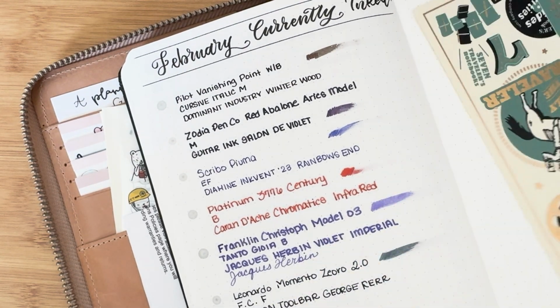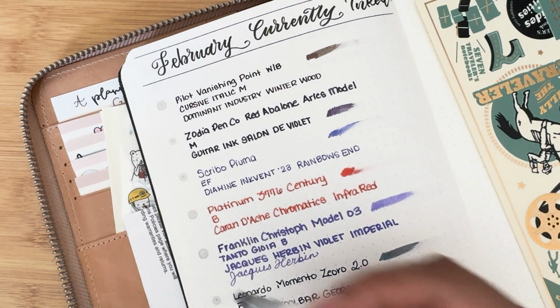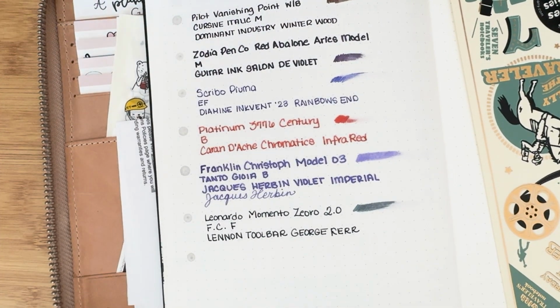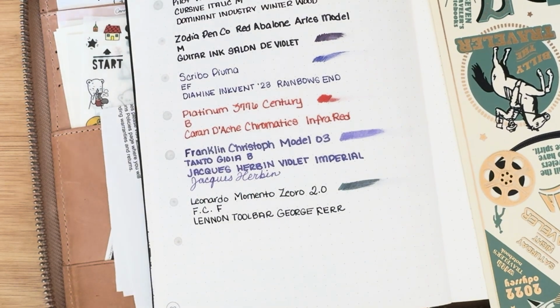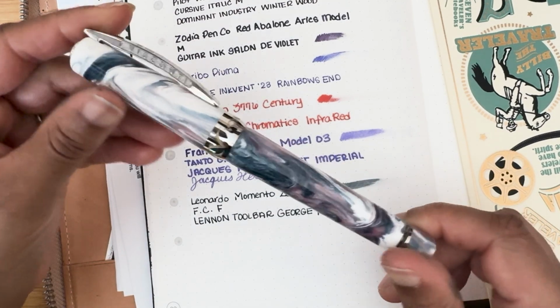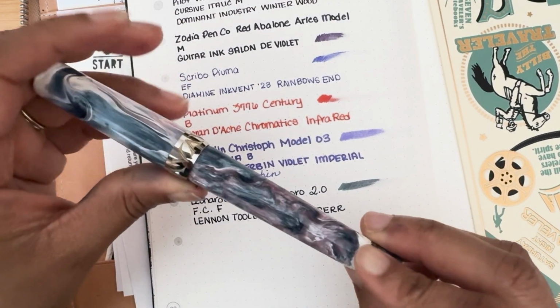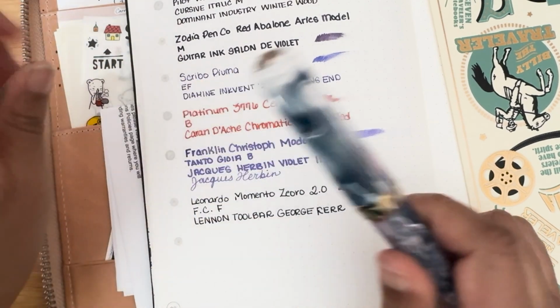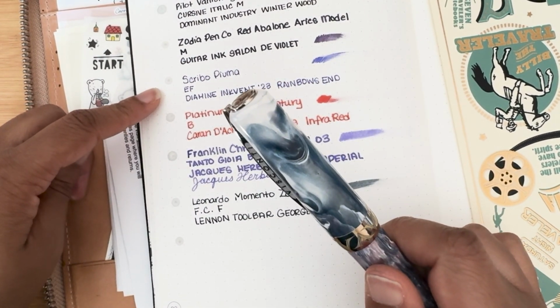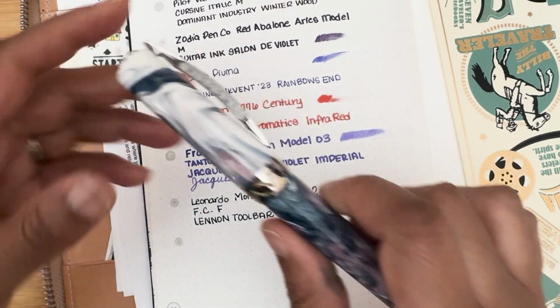Okay, let's go into the next one. Hope that wasn't off screen. Next up is a newbie. I haven't even shared this with you all, but this is the beautiful Visconti. I know I said I wasn't going to get another Visconti, but after having, you know, nib work done, I realized if the nib sucks, I can get it fixed.